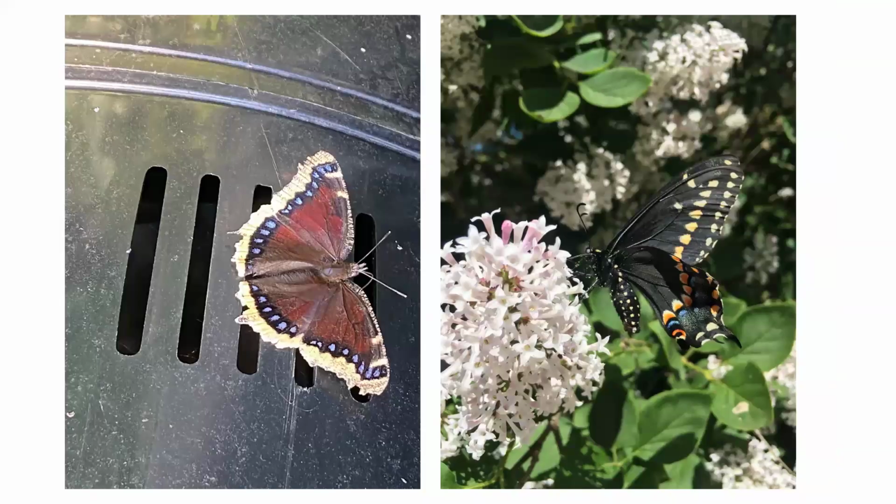And of course, the butterflies. Oh my God, the butterflies. Butterflies are lucky. People really seem to like them. They often get more credit than moths do, even though I think moths are really cool for themselves.